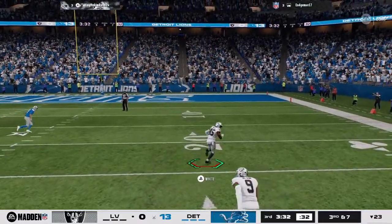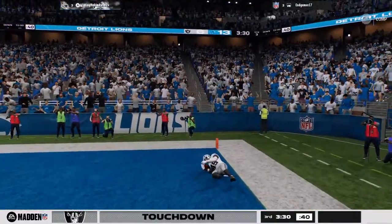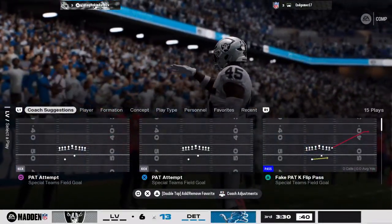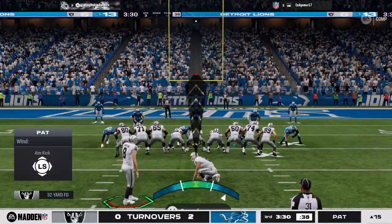That one is intercepted. That's the linebacker, Devin White. You talk about the opportune time. The defense helps close the gap. A huge play to make this one a closer game.